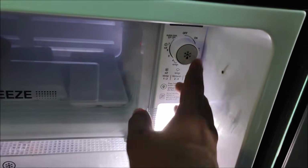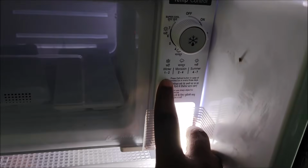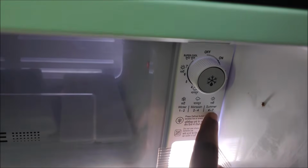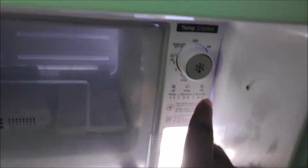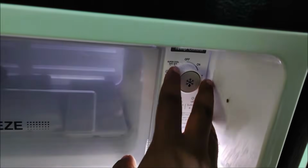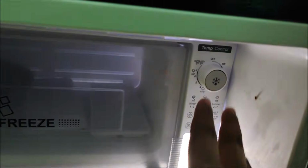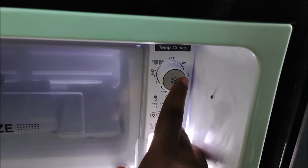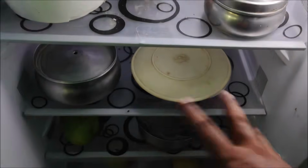Okay, so it is clearly mentioned that if it is winter, you can keep it to 1 to 2, if it is monsoon 2 to 4, if it is summer 4 to 7. Even though it is summer, I kept in eco mode only, means everything will be handled by this refrigerator only. So eco in the sense power saving only, so I kept in the eco mode. I'll show you the food freshness also.